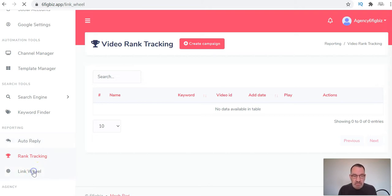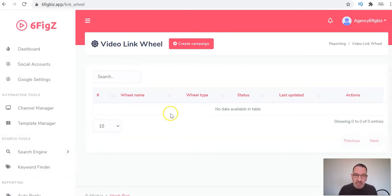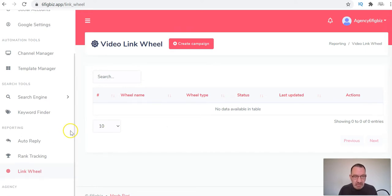And then we have the link wheel, where you can set up a link wheel. Basically, you would set up a pattern of links from one website to another in order to rank higher. Again, a beginner probably isn't really going to understand that and will get a little bit overwhelmed and lost with that.